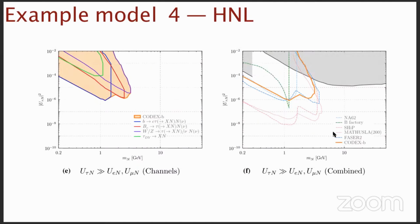And you can also look at heavy neutral leptons. So for the tau channels, you see again here that it has some reach beyond what the B factories and A62 would do. That's quite comparable to FASER 2. Okay.